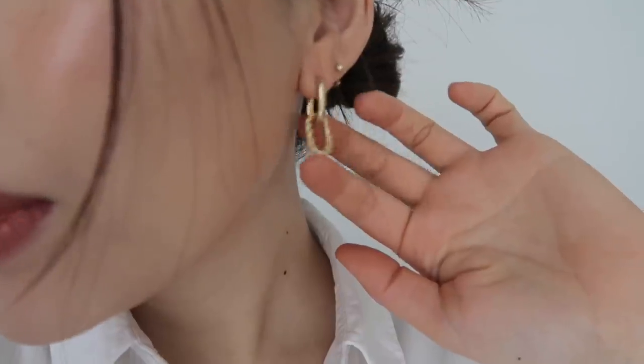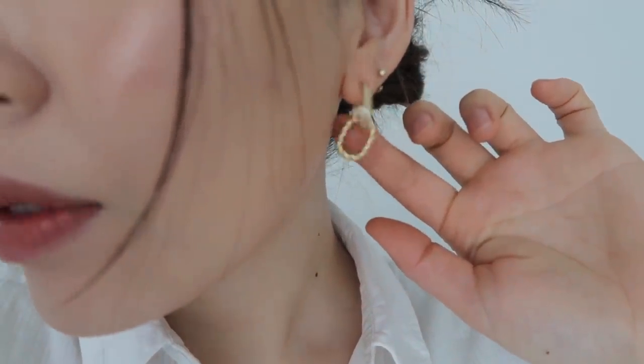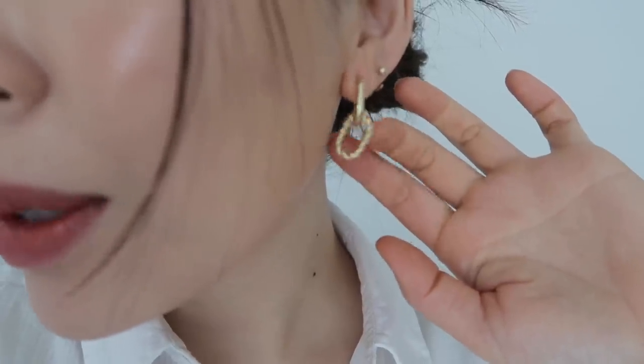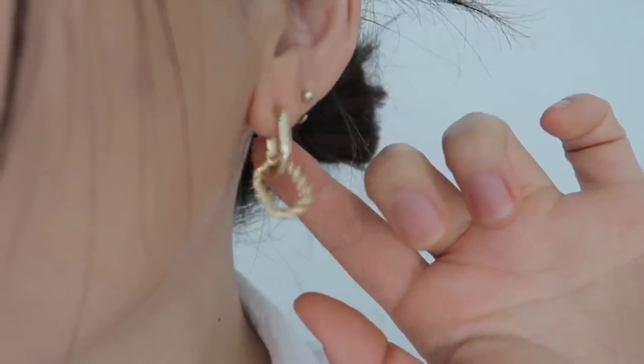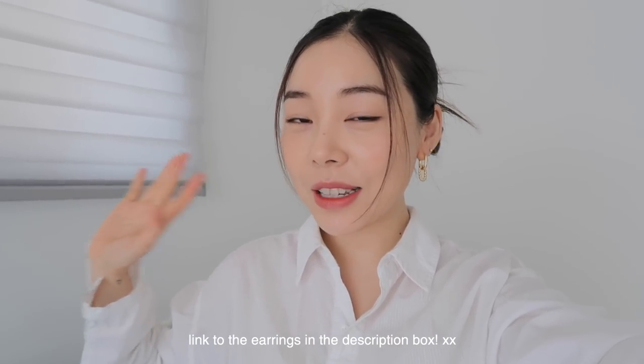I wanted to start the vlog with the clips from when Joan helped me take some pictures for these earrings. It was back in February. I've also been kind of obsessed with the noise it makes. I find myself keep touching them because I like the way it sounds. Alright, so I'm gonna roll the clips from the photo shoot day, so please enjoy.